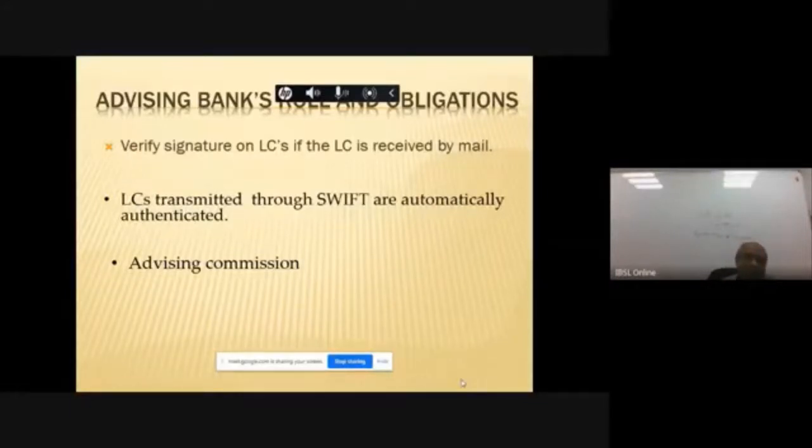Another question I'll ask the trade guys. The beneficiary is not your customer. For example, Sampath Bank has received an LC, but the customer is with NTB. So when you call that guy, he says, okay, you send that one to NTB, advise it through NTB. Right?